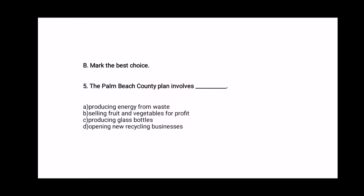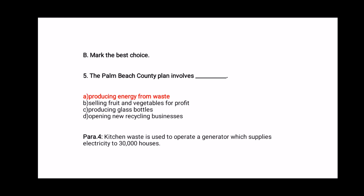Okay, question 5. The Palm Beach County plan involves... Okay, so this was the information that you were looking for. This was in paragraph 4. Referring to that paragraph, we had the sentence: kitchen waste is used to operate a generator which supplies electricity to 30,000 houses. So this means there is some kind of energy going on here, the production of electricity, supply of electricity to this number of houses. So then this means option A is the correct one, producing energy from waste.